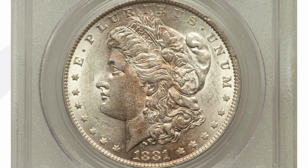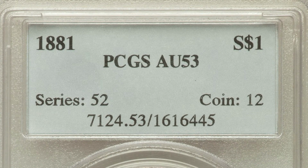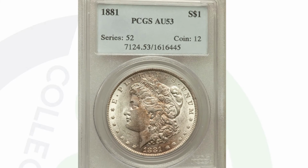That is the same year, no mint mark, just like the last coin that sold for over $28,000. This coin only sold for around $50 at auction, and that's because it's graded at a lower grade. It's graded at an AU53. Now, it's not in horrible condition or anything. AU53, you know, decent grade, but this is a common coin.